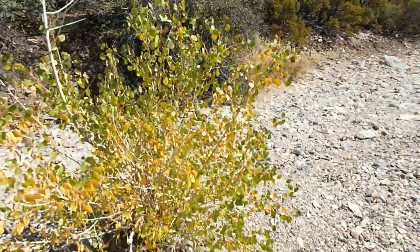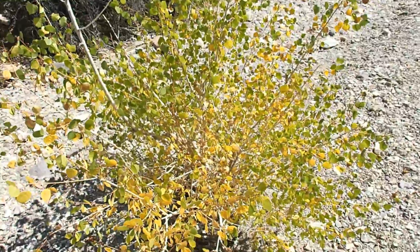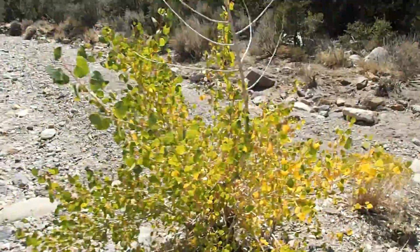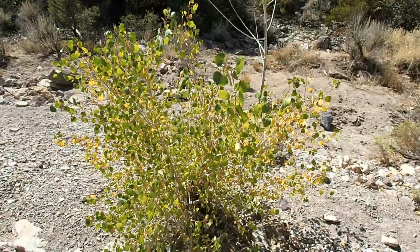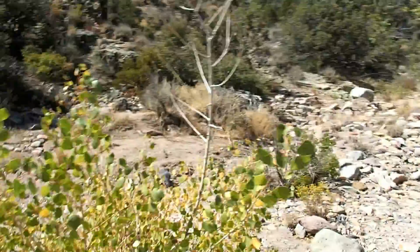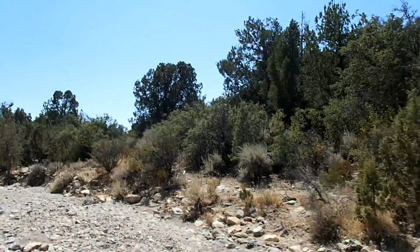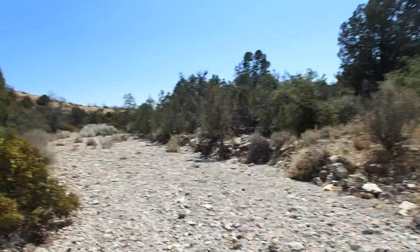This cottonwood is starting to go yellow in an unhealthy, sickly, drought-stricken way rather than in the healthy autumnal way. Might not make it. Taller ones reaching further down, they're fine. But these smaller ones, without as well developed rootstocks, may not make it through a season like this.